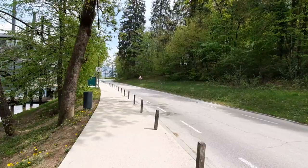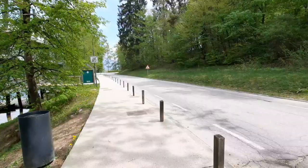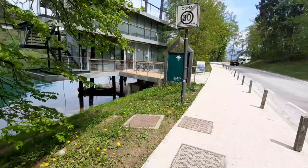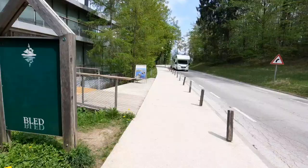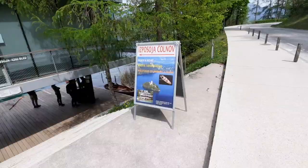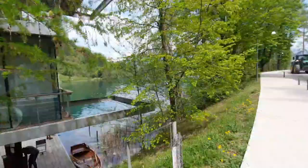So this road is open for the traffic, and from this road you get to that parking lot for this beach. I think you can also rent boats here in this building if they're open. When they're open. Because yeah, down there you can rent a boat down there. Because this sign says boat rental. That's a big tractor.